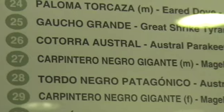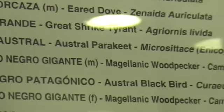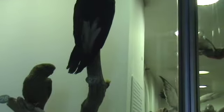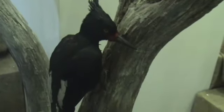Nice setting. This is the female. Haven't seen either of those.